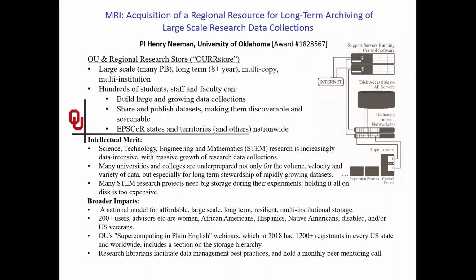And that little picture you see to the right, I'll have a little bit of story to go with that, but that picture came from the reviewers not believing in our project the first couple of times we submitted the proposal.